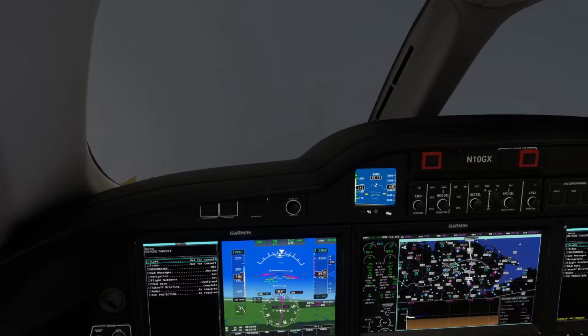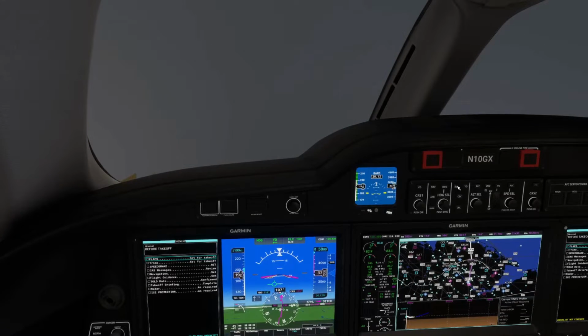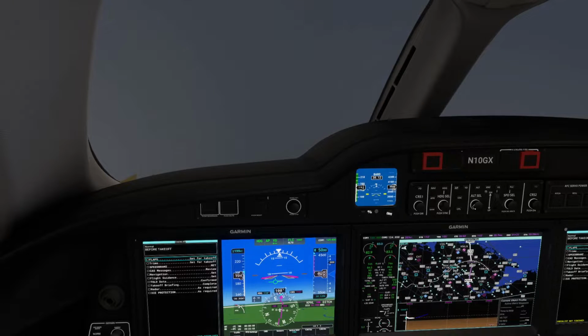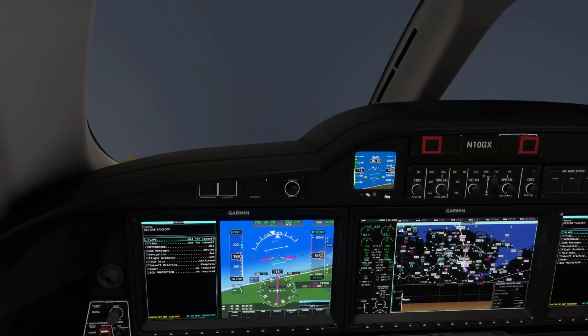Philadelphia departure, Galaxy 101, climbing through 3,500. Galaxy 101, Philadelphia departure, radar contact, proceed direct DITCH, climb and maintain 12,000. Direct DITCH, climb and maintain 12,000, Galaxy 101. We'll start increasing the speed too.